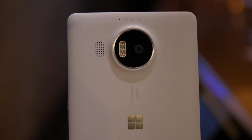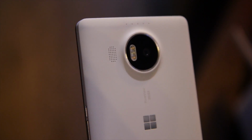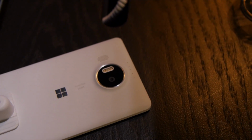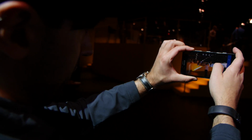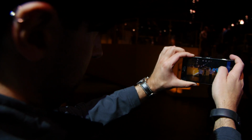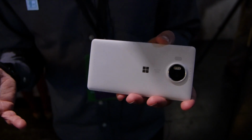Hi, so this is Lumia 950 XL and it's the best camera we have ever created, including all the flagships that we have been doing. And it has three elements. So the image quality, the third generation of living images, and then the one Windows 10 photos and camera experience. If I start with the image quality, I think the best thing is just to look at the images.